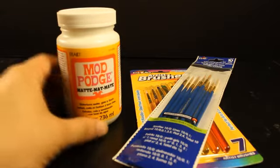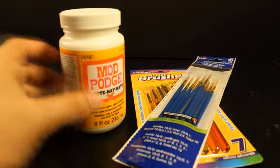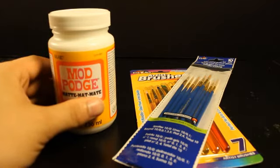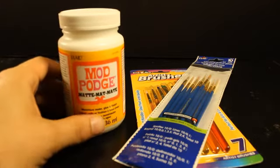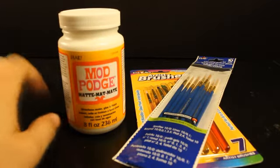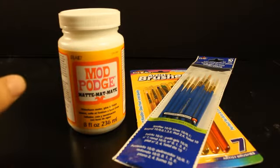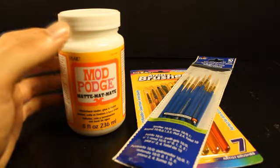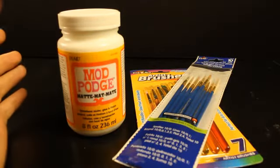I don't necessarily recommend using it on figures, just because it can rub off, can chip off. And if you have a figure that you sealed with this in a warm area, it'll stay kind of sticky. More like you can feel the sealant on it. It doesn't become one with the plastic. But this is good for little things like weapons that you've painted. It would be good for my little canister that I painted, because it's not something I'm going to use all the time.